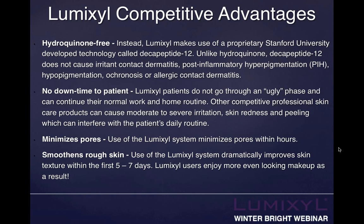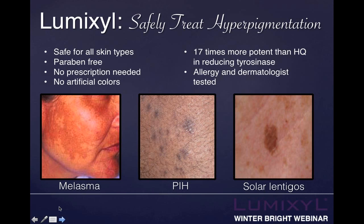And what I love about this system too is that with the new formulations, there are no parabens, dyes, perfumes, or any sort of chemicals, and so it's great for people that are looking for a system, but then they're very surprised to see how efficacious it is. I think the first thing that people realize within hours is that their pores are minimized, and then within only a few days they start to see their skin smoothed out.